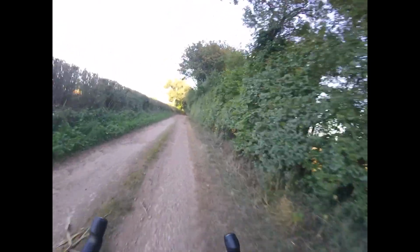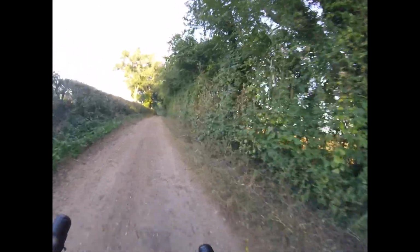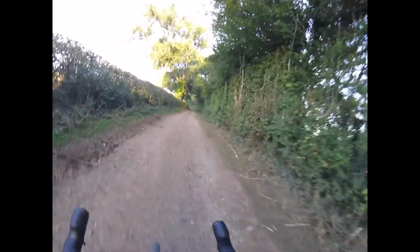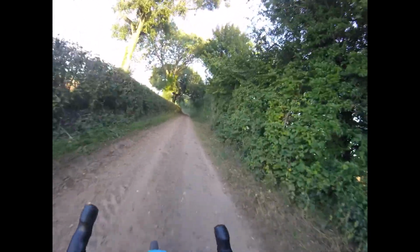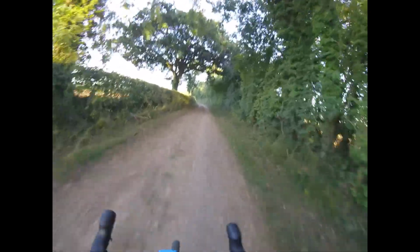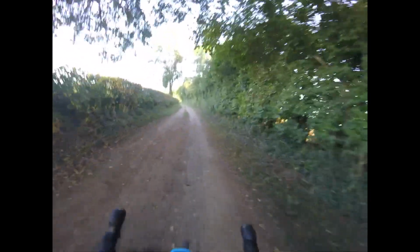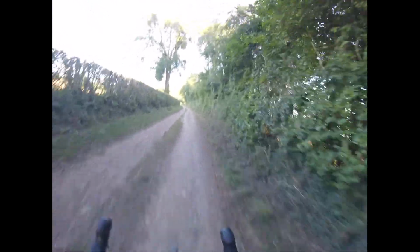You can hear a little bit of a chirping, that's my mud guard. I need to readjust it. I think I hit it with my foot the other day and forgot to do it, and it was only when I was out that I remembered, oh, I should have done that. So it's just knocking against the tyre, or rather the small little knobbles, and it's that little chirpy noise.